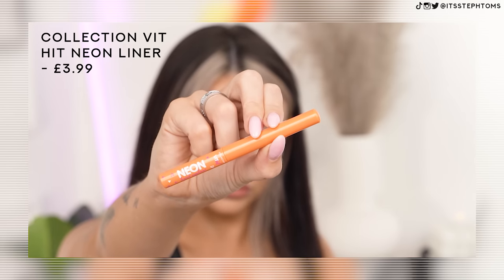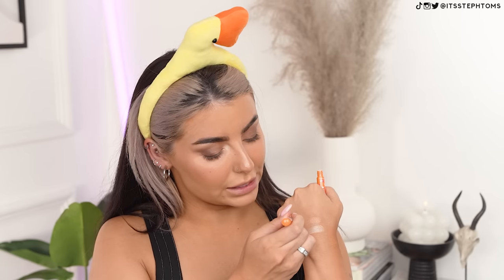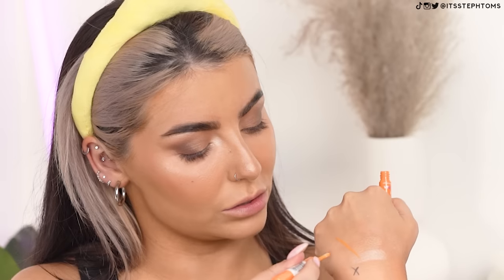So now I'm gonna do a little something with this liner. I hope it's good. It's from Collection. It's one of their Vitamin Hit Neon Liquid Liners. And it's just one. Okay, let's see if it's pigmented because I feel like sometimes these can be a little bit sheer. This one does look a bit sheer, but can you even see that there? Can you actually see that at all? Let's do a big one. Yeah, it is quite sheer, but I'm gonna see if I can build it up.